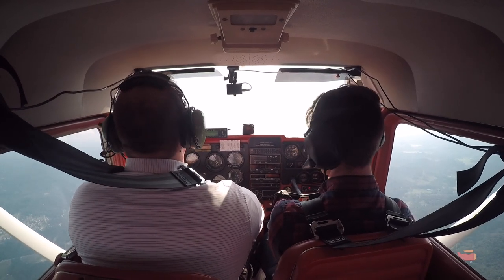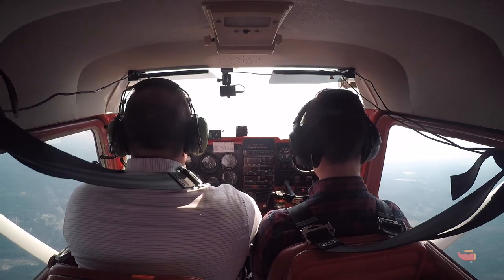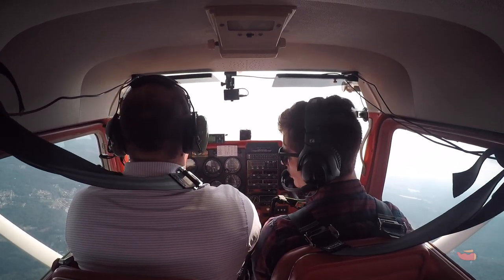Back or... Yeah, let's turn around. Let's go the other direction? Yeah, let's work our way back toward Fairmont. Left hand okay with you? That's good with me. Just watch for Clarksburg airspace.